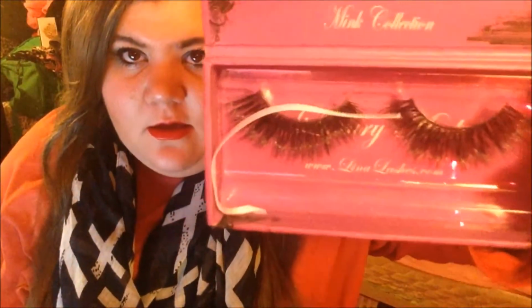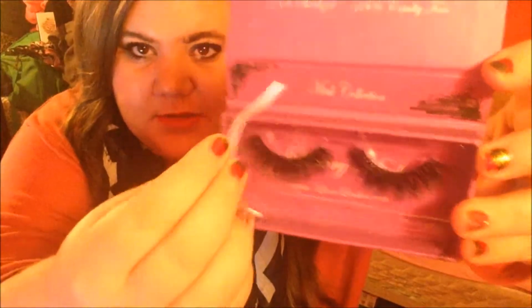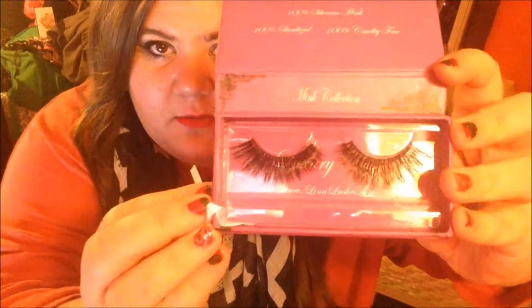Okay, and then I got these, and I've never, ever tried anything. Sorry, malfunction. I got these Lina lashes. And this is full size, by the way. It is 100% Siberian Mink Diva. And this is what it looks like. They're so freaking long. Whoa. Excuse this. They're so pretty. I think I'm gonna wear them on Christmas Eve.